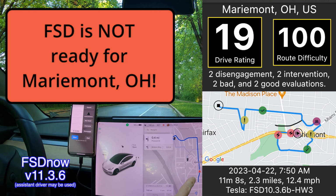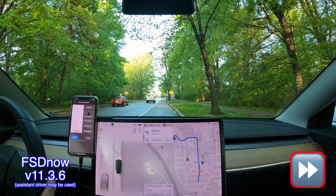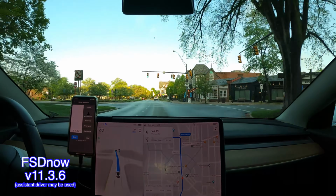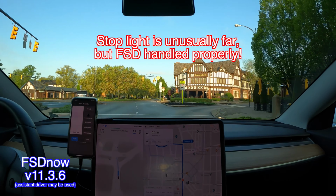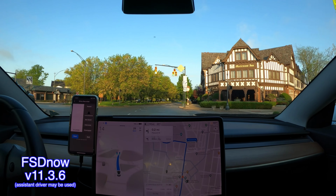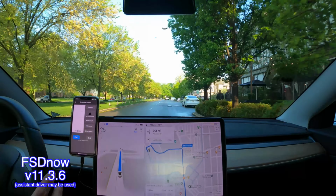All right, this morning we're going to try to take a little tour of Mariemont. Let's see how this works. FSD now. So coming into the center of Mariemont here. Here's the Mariemont Inn. So very nicely done. Got this really wide intersection with the light really far away. It was correctly interpreted. All right, now we're gonna have to get out of this right lane and get into the left lane. The turn only lane. We're still in the turn only lane.